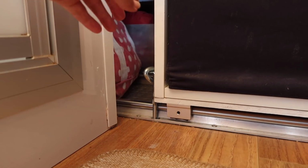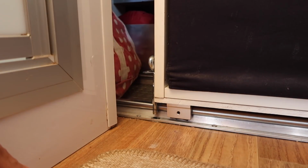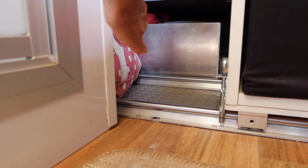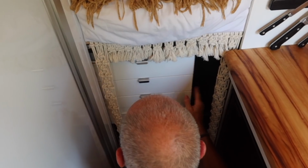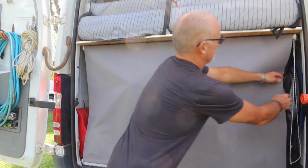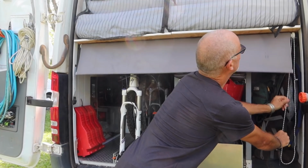Now probably the coolest thing about this chest of drawers is it moves. So we've got these padlock catches that we can just undo, and then the chest of drawers just slides from side to side, giving us easy access into the storage there. And then we've got our accessories bin here. This is our garage, which we have a security screen just to hide the toys.